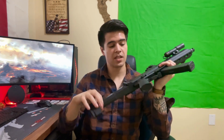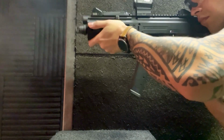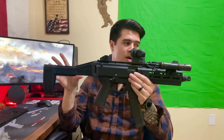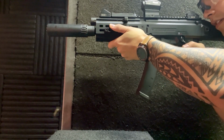Next, the recoil impulse on this is incredibly easy to control. I'll put a video on here real quick so you can see me shooting it recently. It's comical how easy this is to control. I love this gun so far. Another reason that I went with this gun is it shoots very well suppressed. I will put a video of me shooting it suppressed as well.